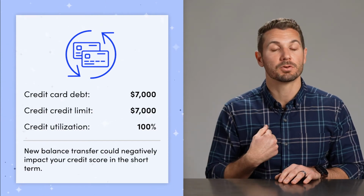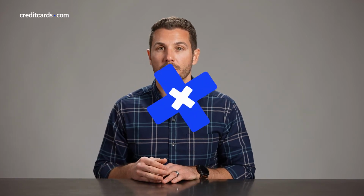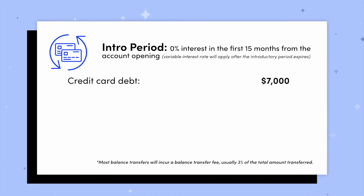So that process could actually negatively impact your credit score. But I consider this more short-term in nature as well, because the goal of using a balance transfer credit card is to buy yourself some breathing room and pay down your debt quickly over time. So let's say your new balance transfer credit card has an intro period where you're paying 0% interest for the first 15 months. That's fairly standard for balance transfer credit cards.